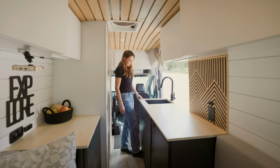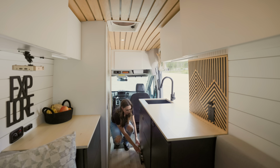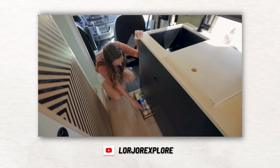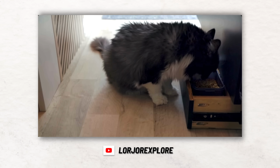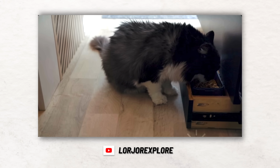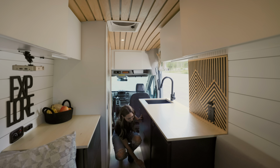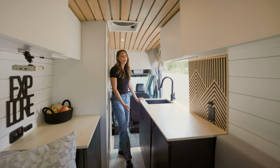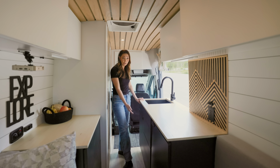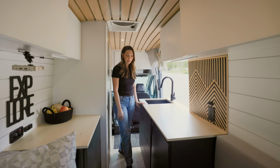We have two toe kick drawers here. So the first one, if they're just pushed to open, this one has all of our laundry supplies, and then underneath this side is where we have our cat food and our cat water, and this is their eating and drinking area. We put these toe kicks in because they are just a great way to use every single little nook and cranny in the van, and of course we're limited on space, so we just wanted to really utilize the teeny spaces underneath the cabinets.